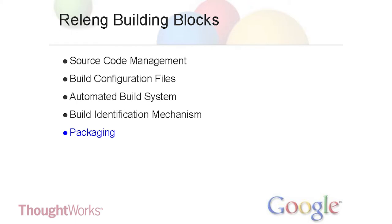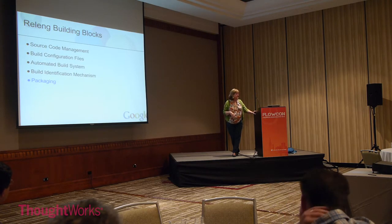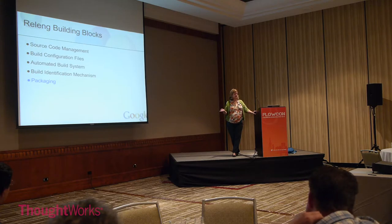Packaging. Again, you need standards for packaging. What package manager you're going to use on your machines, and what's contained in the packages. Do you have a manifest in the package? How can you leverage your native package managers on your machines to make your job easier? What kind of database are you using to track what's installed on the systems?